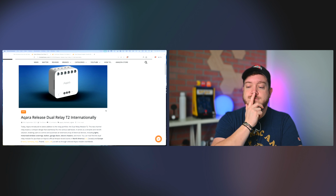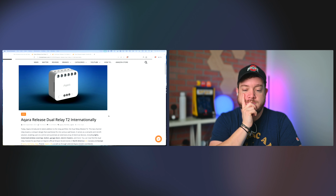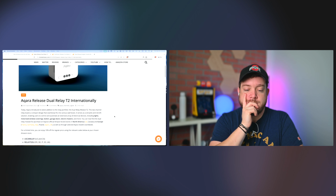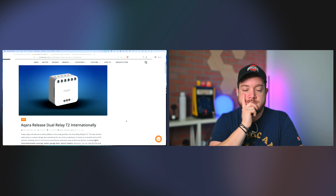Also, Aqara has officially released this dual relay T2 internationally, and this is something that goes behind, say, a light switch, so it's a relay to be able to control it. Even if you have a dumb switch, you could put this behind the switch if you have enough room in your little junction box, and the relay is there. There it is. That's all I got.